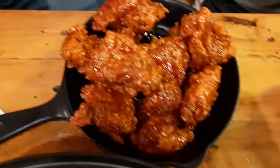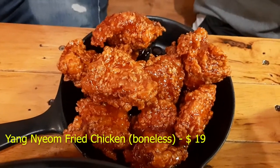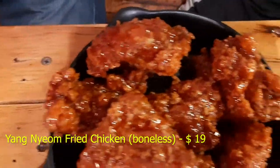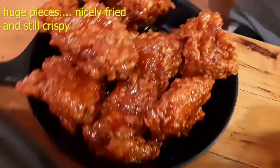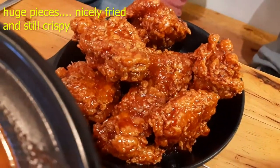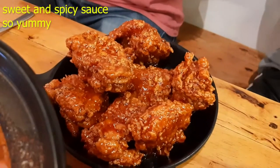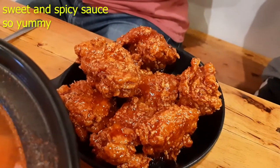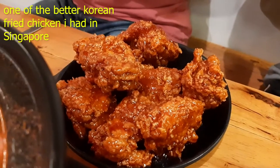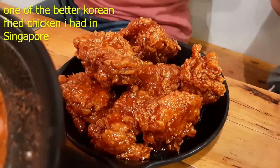What else do we have here? Oh yes, this is what we have. I ordered again their fried chicken. Look at this. With the yangnyeom seasoning, which is sweet and spicy and crispy. And look at that. Doesn't that look good? This is the half portion of fried chicken.